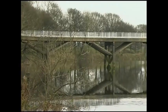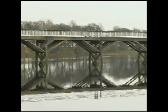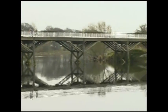It crossed the River Ribble here at Avenham on a wooden trestle bridge, and that continued in operation until the last coal wagon rumbled across it in 1862. The bridge remained, and it served as a footbridge until Preston Corporation had it rebuilt as a replica in precast concrete in the 1960s.